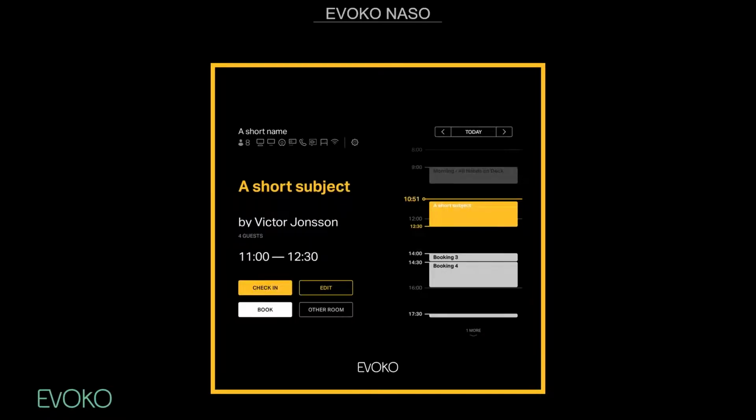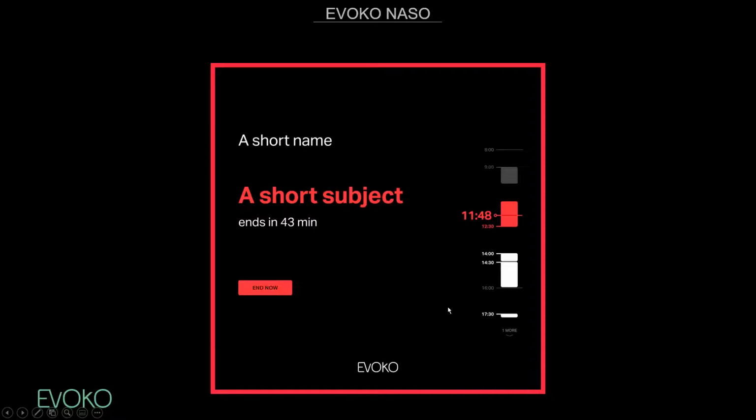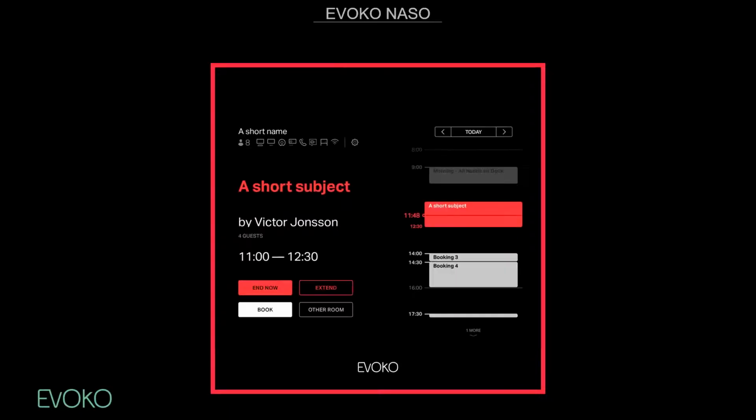And then when you get close to it, it's the same thing. You will have your subject, who's made this reservation, how many guests, the meeting time. You can check in, you can edit, or you can book. And if you have Rows, you can look for another room. If it's busy, then in passive mode, same thing, it's red, and you can end the meeting. If you go close to it, it will then show again who has made the booking, who's in the room, and the guests. And you can extend it, or you can end it, or you can book. And if you have Rows, you can search for another room.